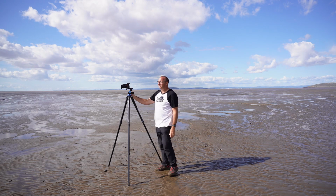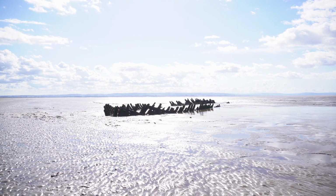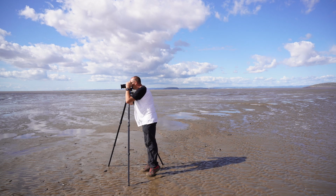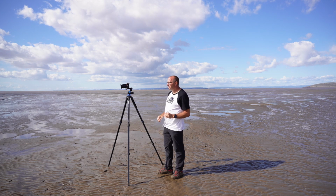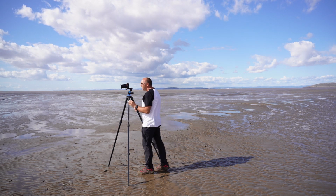The biggest problem we have got is this light reflecting. Even though I've got the polarizer on, it's sort of destroying the image. All we got is the boat in silhouette, and I wanted a little bit of detail of the boat. Still not bad, but I think it could be better.